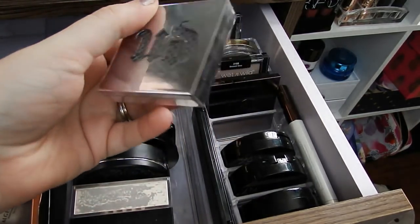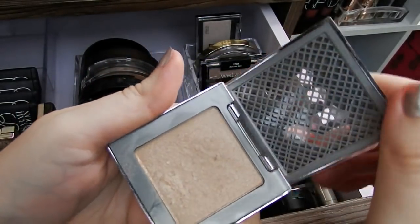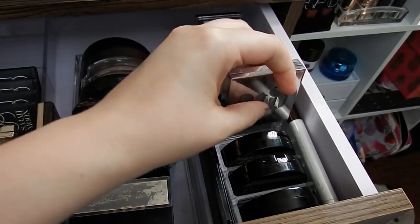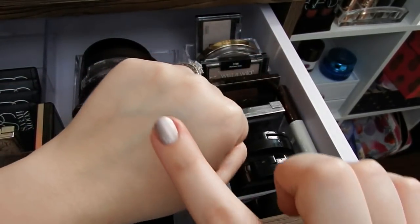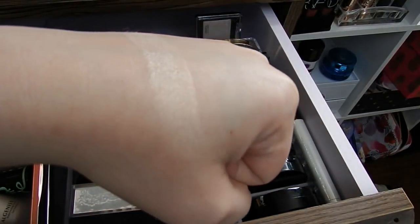So much. Okay, here is Urban Decay's Sin. Another one that looks a bit dark in the pan, but it is not. Y'all.